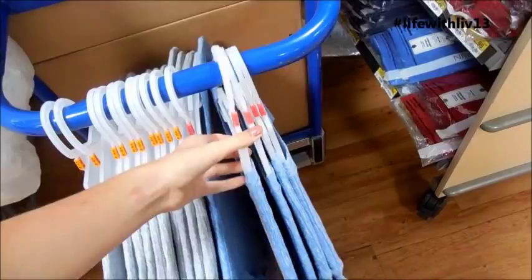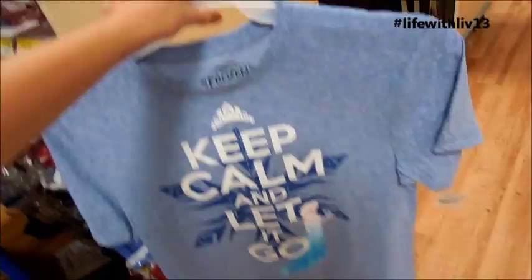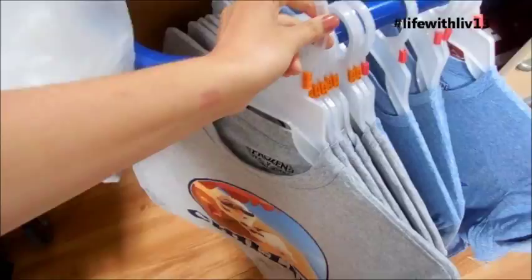And Kelsey, my friend Kelsey, if you're watching this, which I'm sure you are, this is the one you need. Keep calm and let it go. And it has Elsa, aka Adina. Kelsey, you need this one. And then I will get this Olaf one.